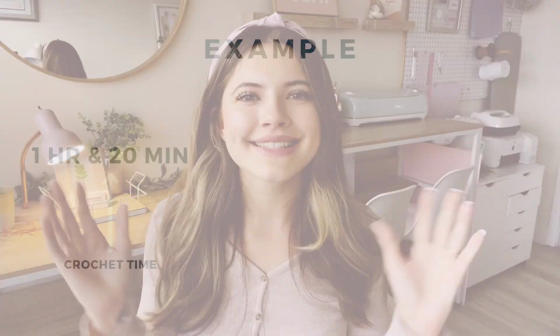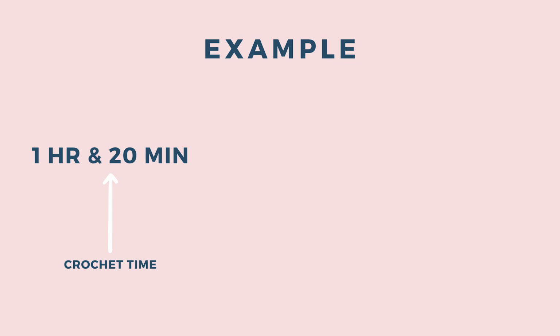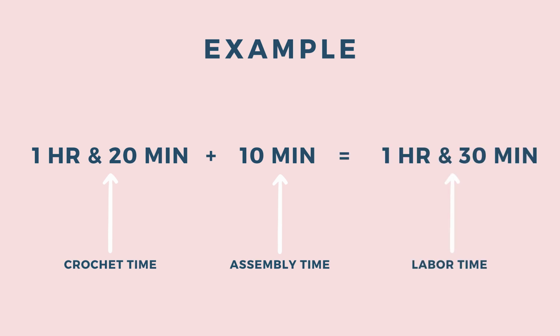For our example today, we're talking about a little baby beanie. So say it took me an hour and 20 minutes to actually crochet. Let's just say it took me an additional 10 minutes to add the pom-poms and finish assembling it. Well, that project in total took me an hour and a half to make.